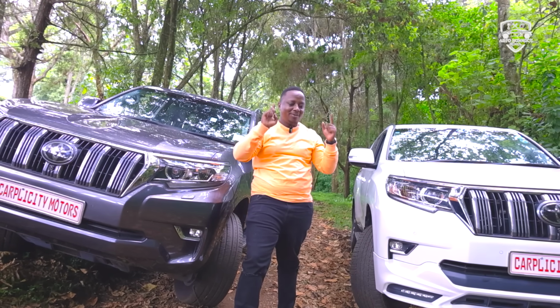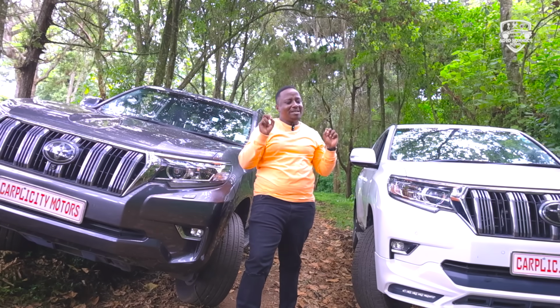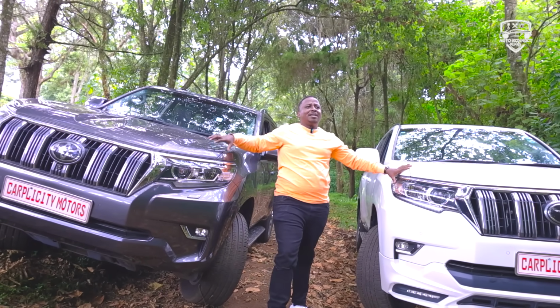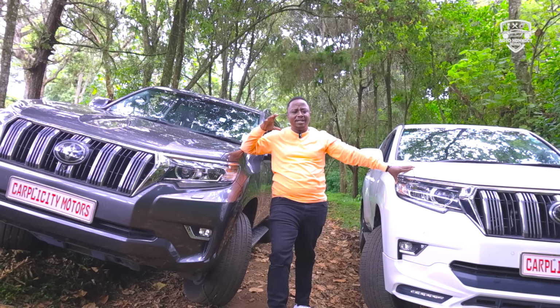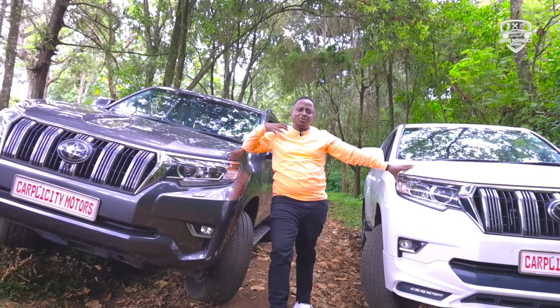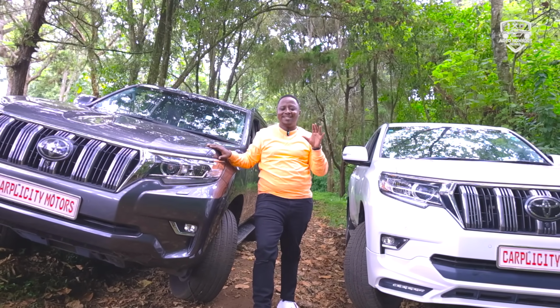Not forgetting the ones that we get locally as 0 mileage in Kenya. And I must say, before we go to the other differences in these cars, the J150 will be probably the most iconic generation of the Toyota Prado. My personal favorite of the J150 was the Teardrop Edition VXL.